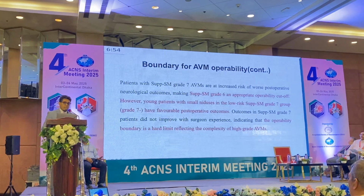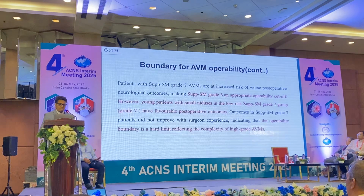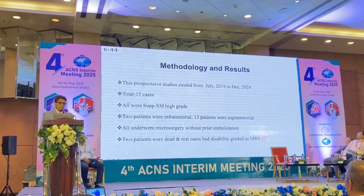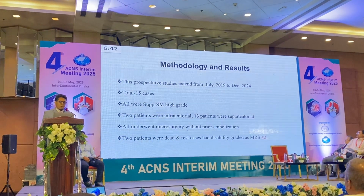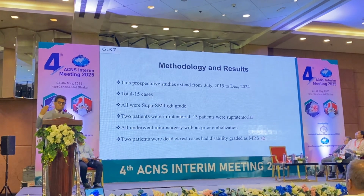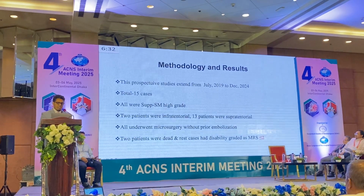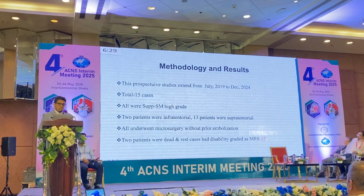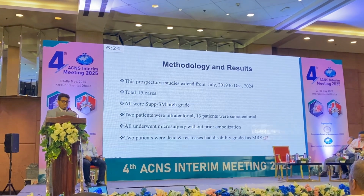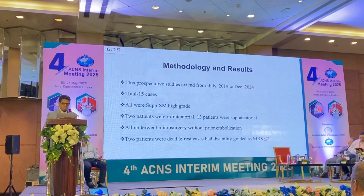So I am talking about how we operated some high-grade AVMs. In the last 6 years, we operated 15 cases, all with supplemented Spetzler-Martin grading high, that is 8 or above. 2 patients are infratentorial, 13 patients are supratentorial, all underwent microsurgery without prior embolization because of patients' affordability. 2 patients died, and the rest of the patients had good modified Rankin scale outcome.